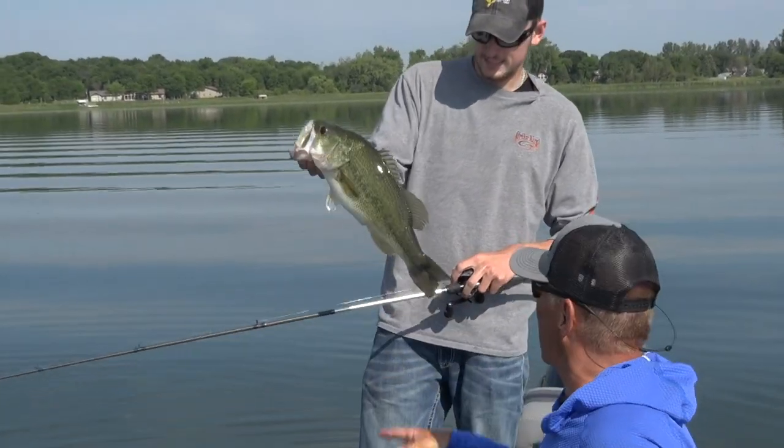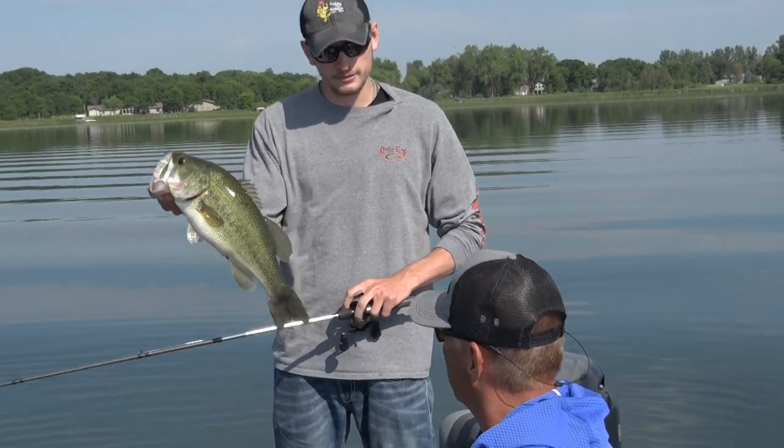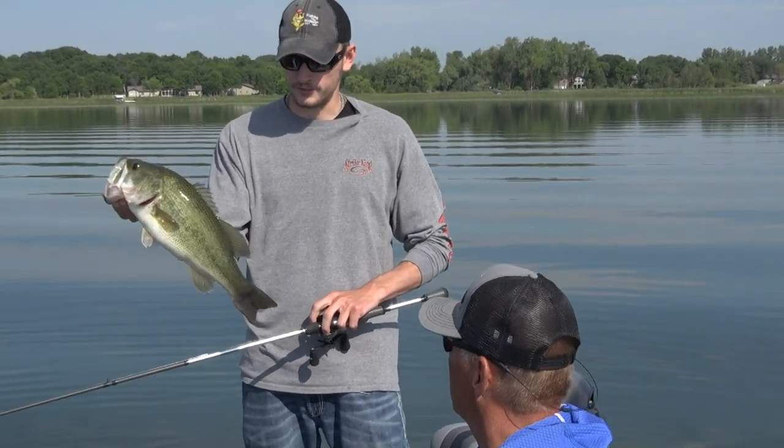That's a toad. That was up there too, wasn't it? That was way up there. End of the cast again. End of the cast, on the drop. Just fell in there and he ate it.